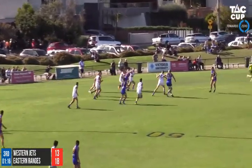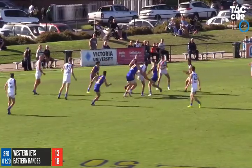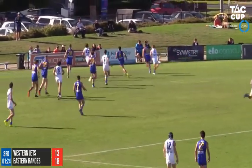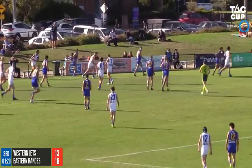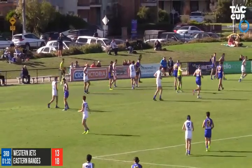Ball thrown in. Walters with the strength. Lockwood with the leap. Down the front it goes. Burley again getting another possession. Gets it forward towards half forward. Out of bounds it rolls. I think we're going to get a fair bit of stoppages and boundary throw-ins, especially down that side of the ground.